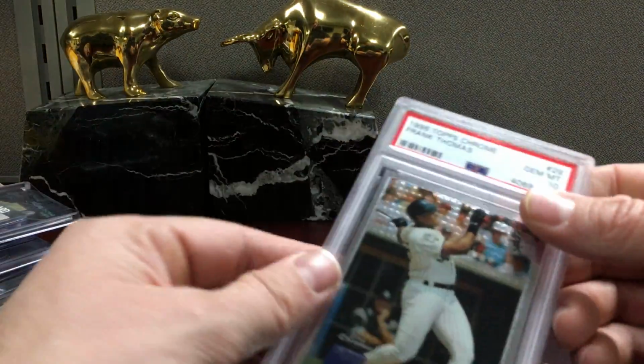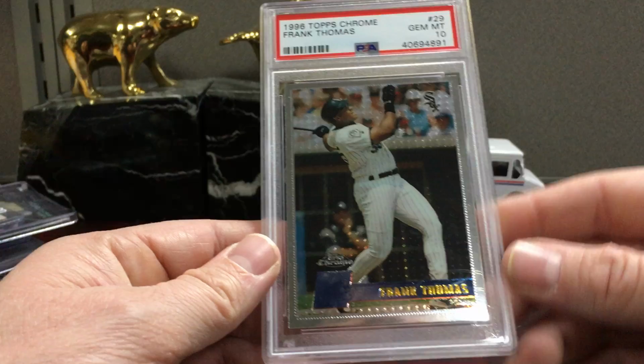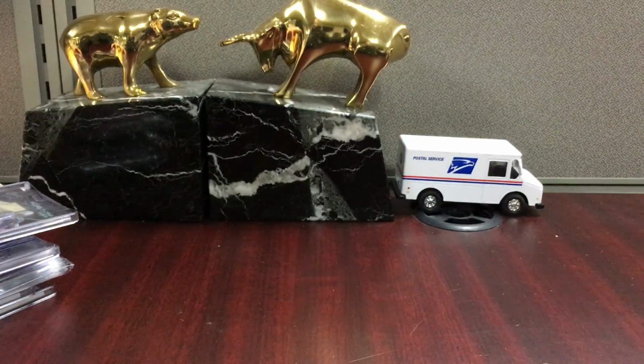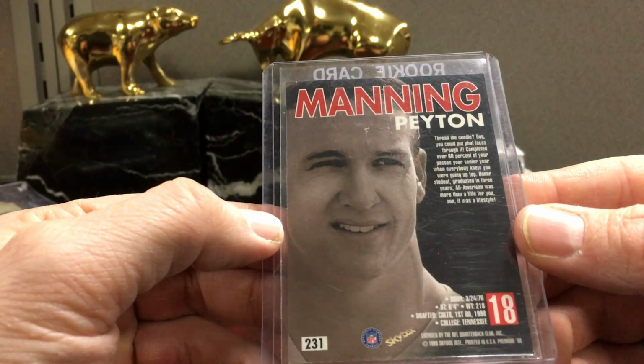And then we got the Frank. Hadn't seen this one slabbed much at all, but I didn't have it. And first year Topps Chrome baseball too. So 96 Topps Chrome Frank. It was about 12 bucks on that one. And then we got another one of this Skybox Premium. Love it. This one looks pretty clean.